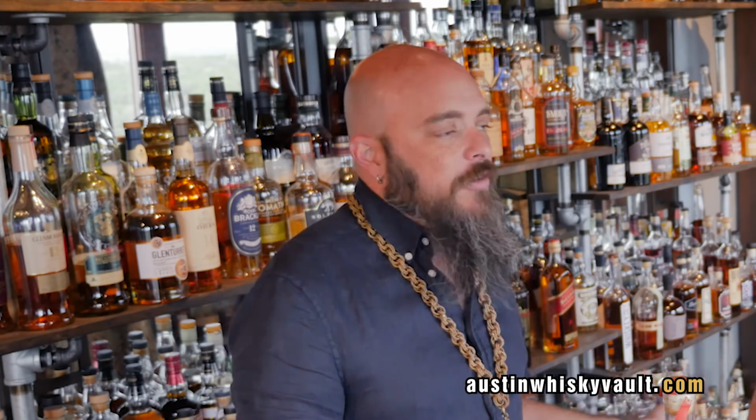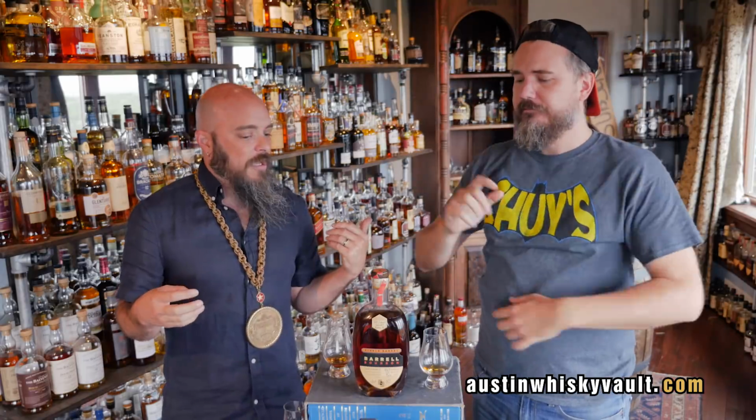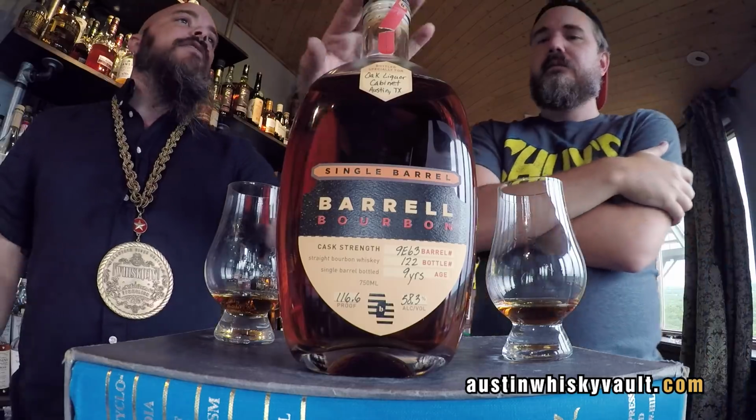Big blenders don't like this, because if you're making Jack Daniels and you're pouring together 500 barrels at a time, or less, but 100 barrels plus, not like 4 barrels, you want consistency more than anything. You don't mind variation, but you want to be able to blend it out. And with these kinds of things, you're looking for the variance.